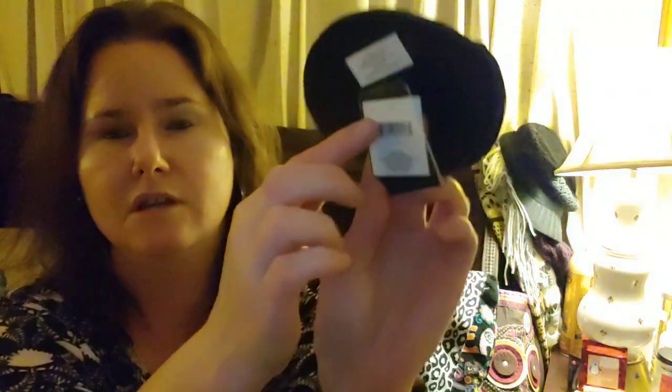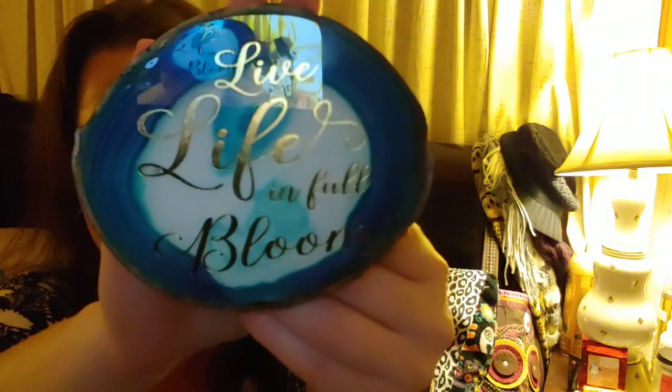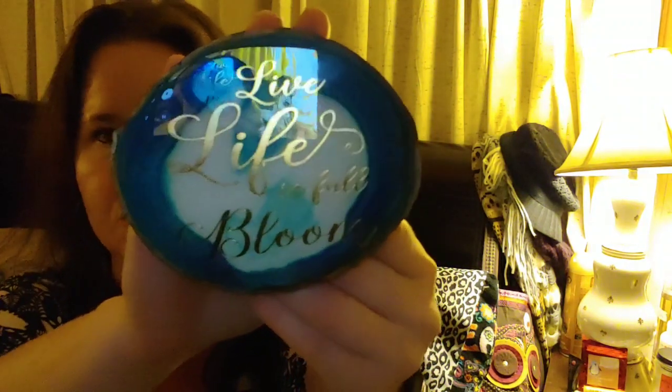This one is mine. They had several of these little standy type inspirational things, and it says, "Live life in full bloom," and that is part of my theme that I want to go with in 2019. I'm gonna live life in full bloom, and I'll have this up on my desk as a reminder. So once I start working again from my hip surgery, it's gonna be right there to remind me.